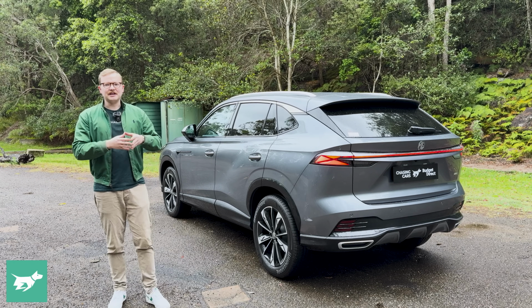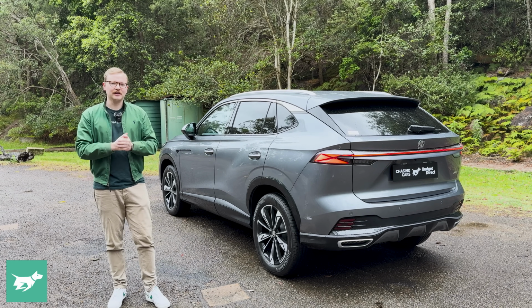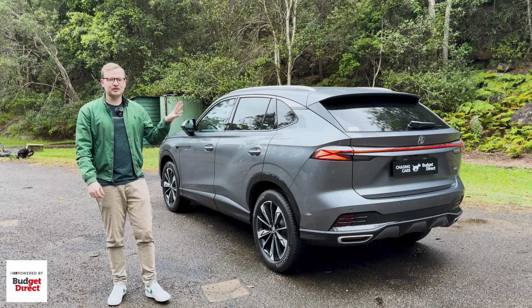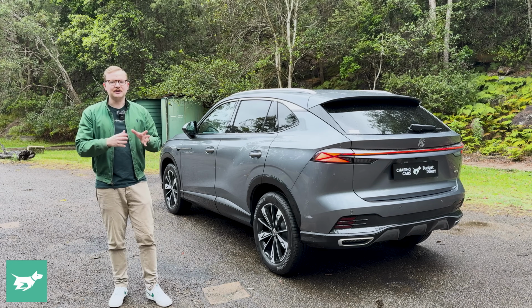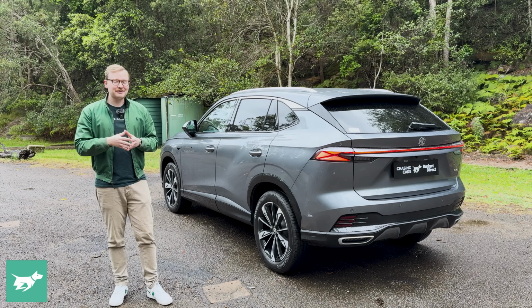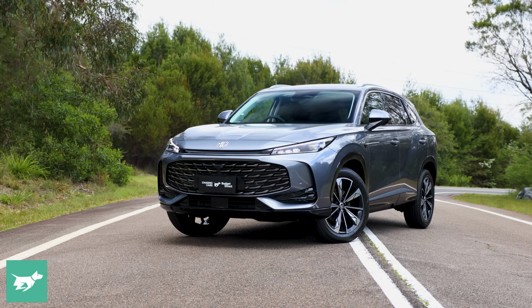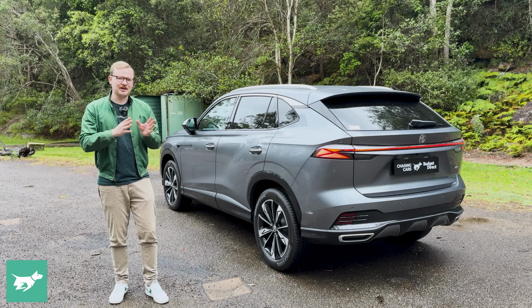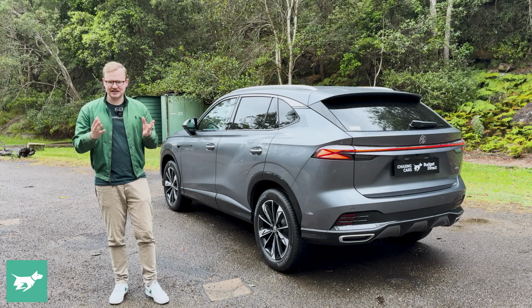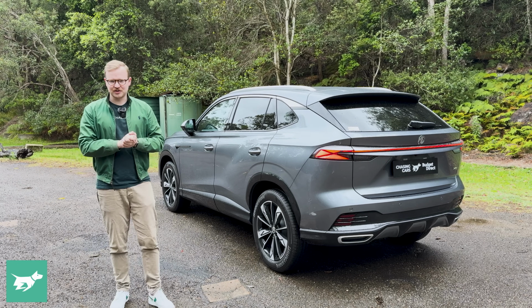What I would love to see in future is MG put its top boffins who developed the MG4, the superb small electric car from this brand, onto a product like the HS. The MG4 is so well executed and so good to drive that it makes me think MG could probably have something near the top of the class in the midsize SUV segment if it wanted to. But clearly at this point, it actually doesn't yet want that. MG just wants to be acceptable, and the sales numbers clearly show that that's a formula that works for Australians.